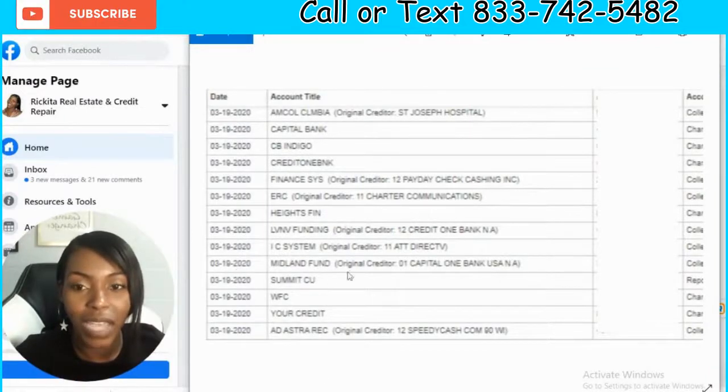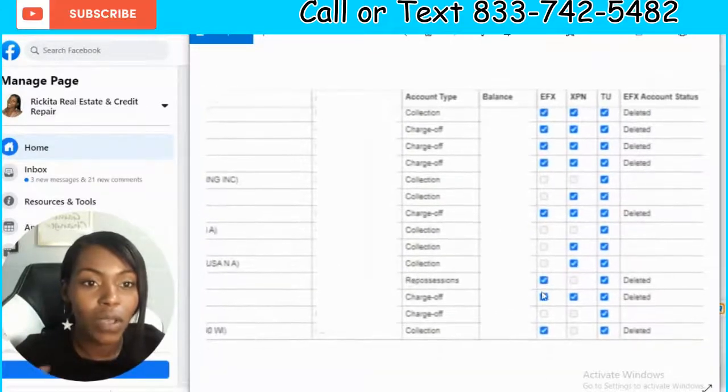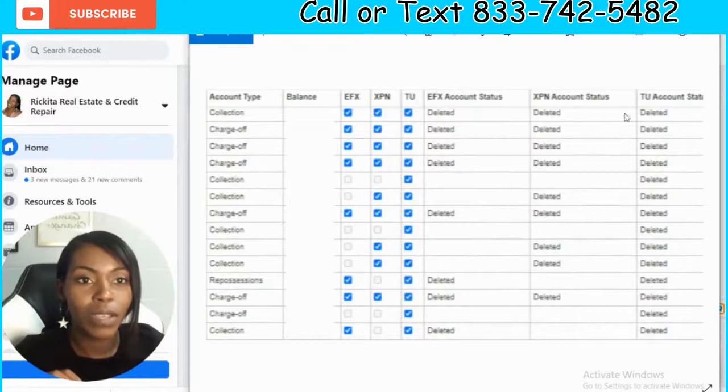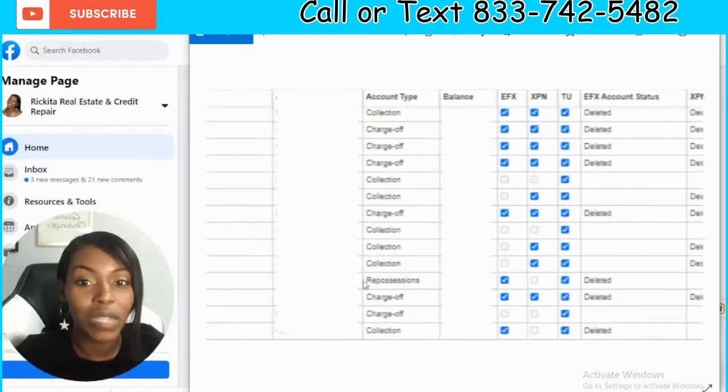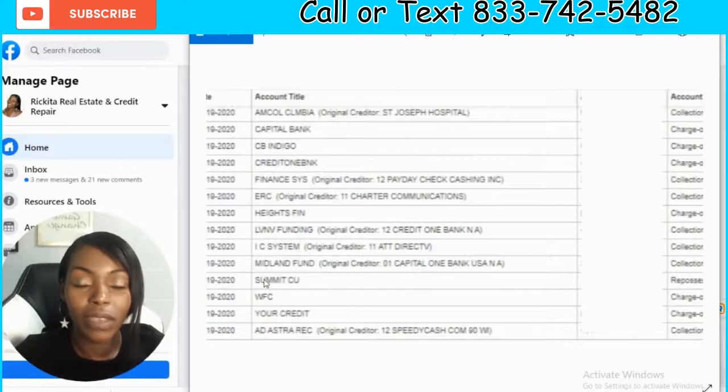It was a collection. We got it deleted March 19th of 2020. So here's the collection here. It was on the Experian credit report and then the TransUnion credit report. And you can see too, Experian credit status and TransUnion. So we were able to get that account deleted. The client even had a repossession here. Who was that repossession with? Summit Credit Union.